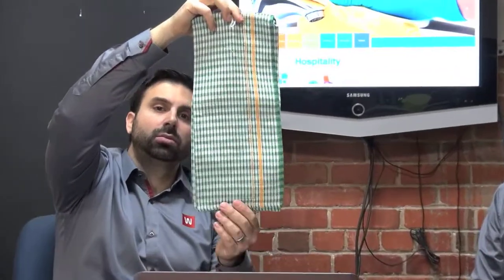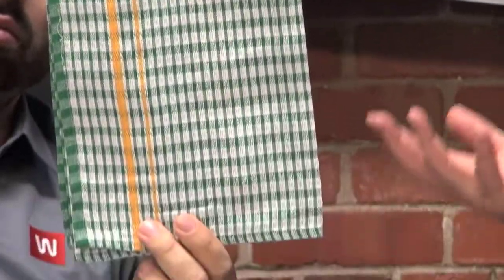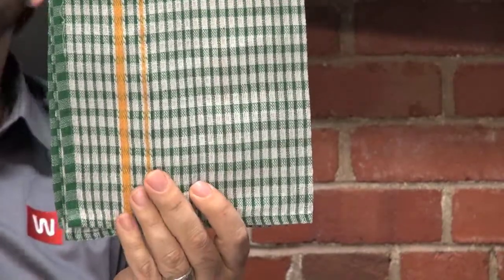Moving on, we also carry dish towels, which is again in the food service industry. Obviously dish towels are meant for drying dishes, made of 100% cotton, and like Danny said in another training, they're not going to be very good at the beginning. They need to be washed 2 or 3 times before they give the absorbency that they should be having. They come in multiple colors, 4 colors per dozen, and we have very, very good pricing on this.